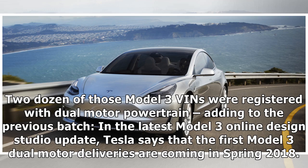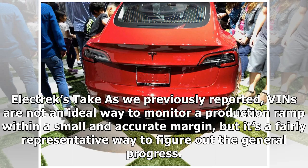In the latest Model 3 online design studio update, Tesla says that the first Model 3 dual motor deliveries are coming in spring 2018. Electrek take: as we previously reported, VINs are not an ideal way to monitor a production ramp within a small and accurate margin, but it's a fairly representative way to figure out the general progress.